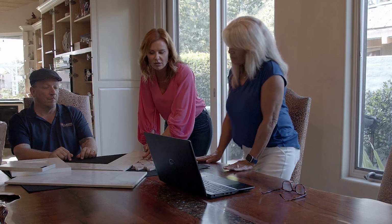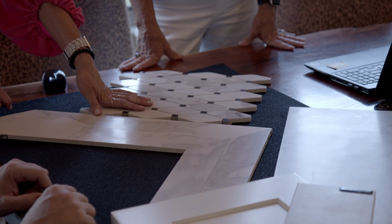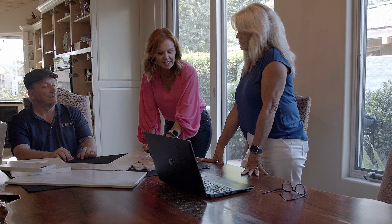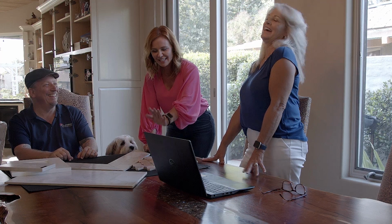And the beauty of all of this is it's porcelain. Ooh. Okay. So all of this is porcelain. You don't have to worry about sealing it. You don't have to worry about maintenance. Okay. Gatsby can have puppy moments and it cleans right up.